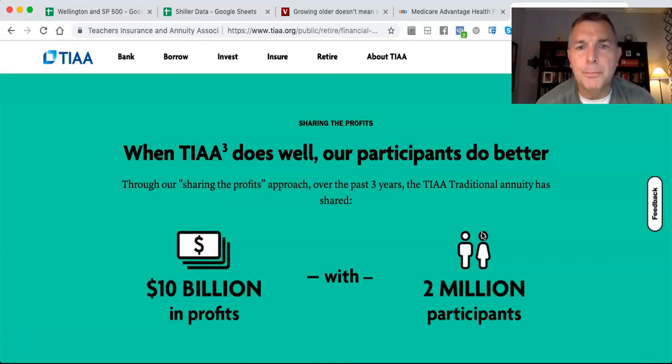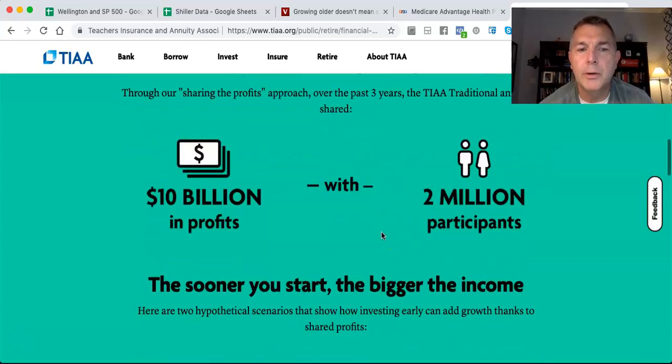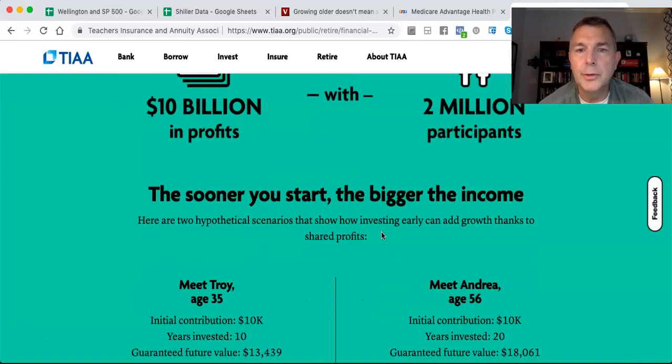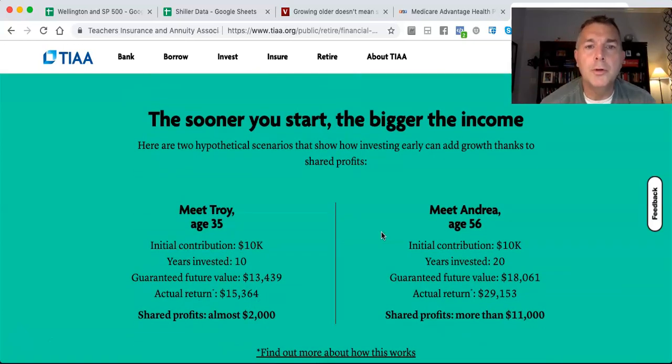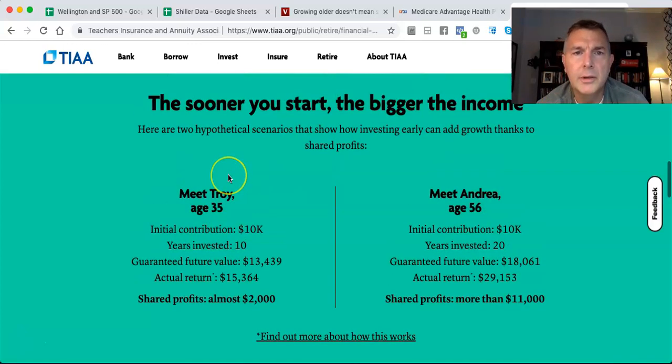Through our sharing the profits approach over the past 3 years, the TIAA traditional annuity has shared $10 billion in profits with 2 million participants. The sooner you start, the bigger the income. Here are 2 hypothetical scenarios showing how investing early can add growth to shared profits. So here's Troy. He put in $10,000 as an initial contribution. He invested for 10 years. Guaranteed future value is $13,000, but the actual return is $15,000, and he got $2,000 of shared profits. Here's Andrea. Okay, she got $11,000 in shared profits.